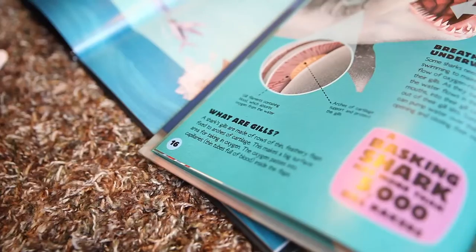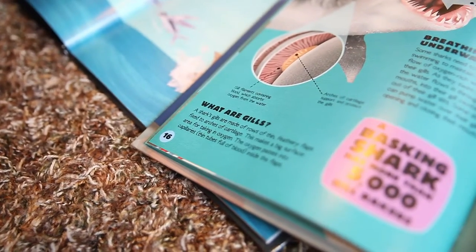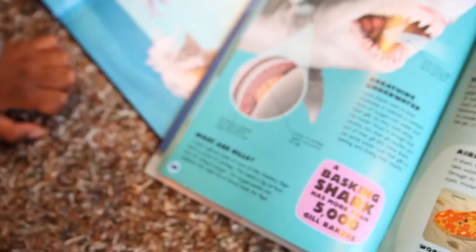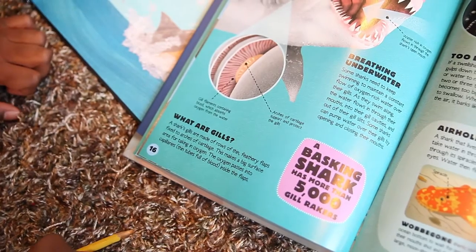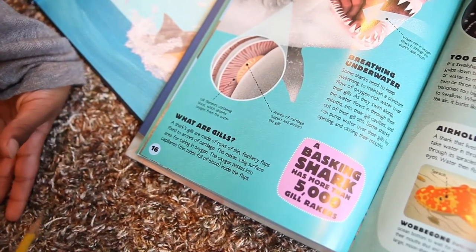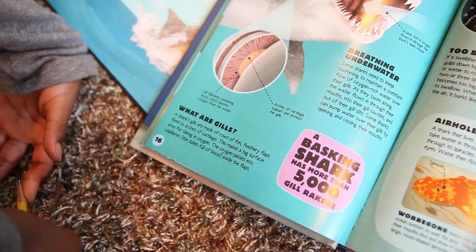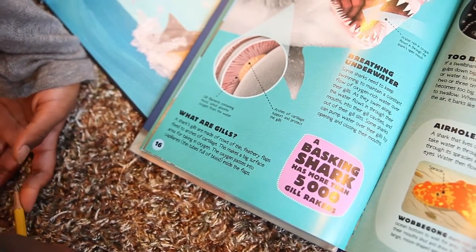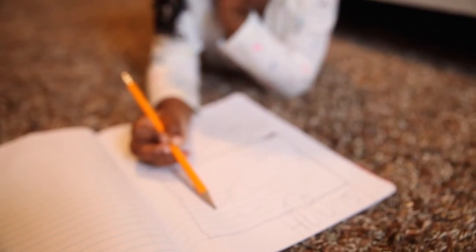What does that say about gills? A shark's gills are made of rows of thin, feathery flaps. This makes a big surface area for taking in oxygen. The oxygen passes into capillaries. Good, capillaries. Thin tubes full of blood inside the flaps. Excellent.